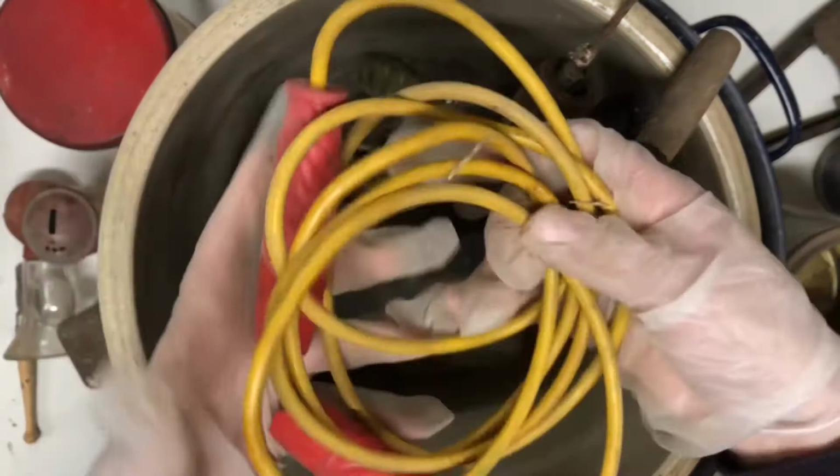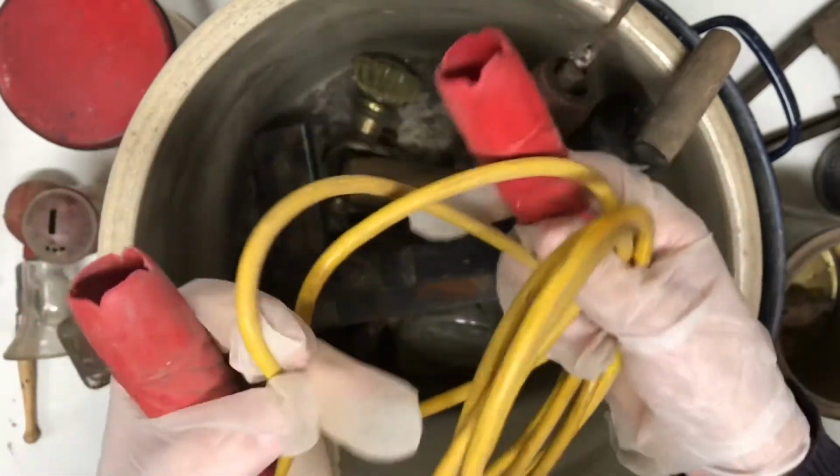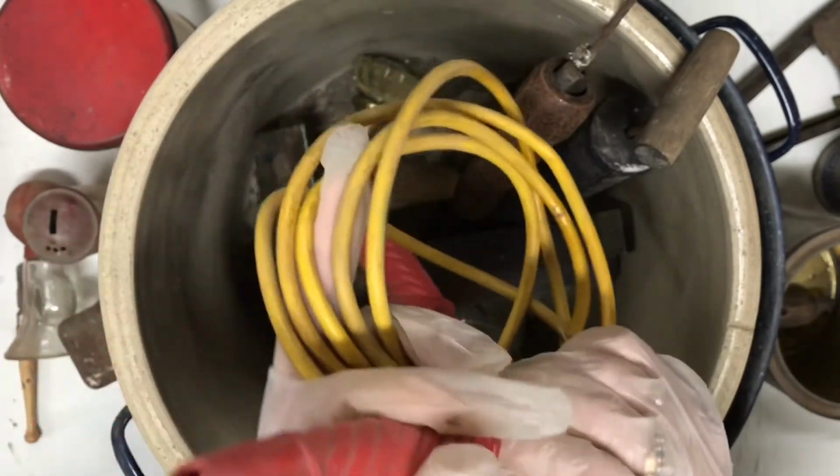Here is an old jump rope. Plastic handles. Plastic jump rope. I don't see a brand on it. So yeah, just a skipping rope.